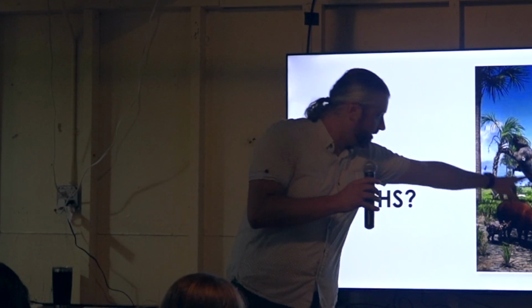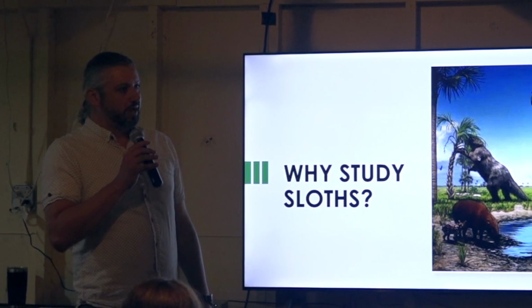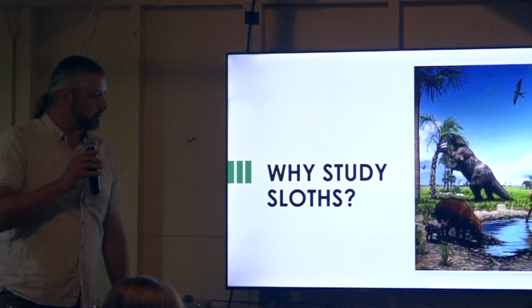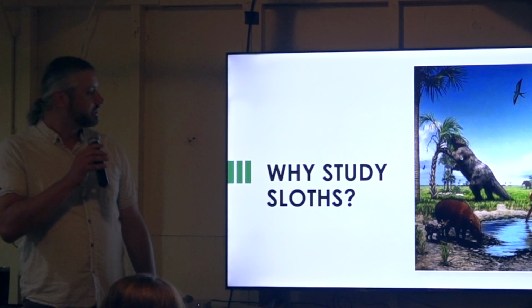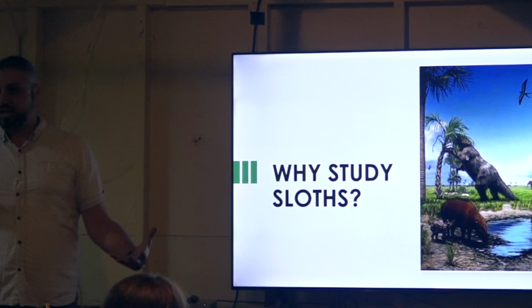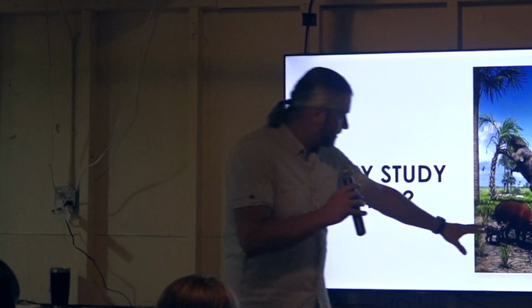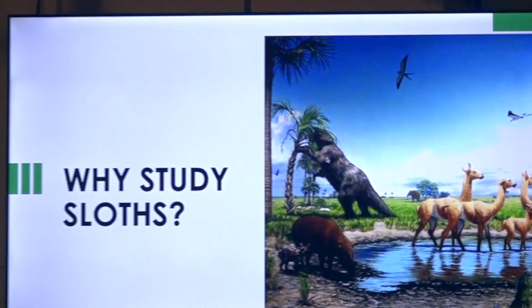So again, the largest animal in this image here is a ground sloth, Eremotherium. We've shifted, we're probably around the same time in the late Pleistocene, but we're now in what might be like Florida today. What's really interesting about this painting is that we have in the foreground a tapir with a little baby tapir and some Paleolama, camelid-like animals.